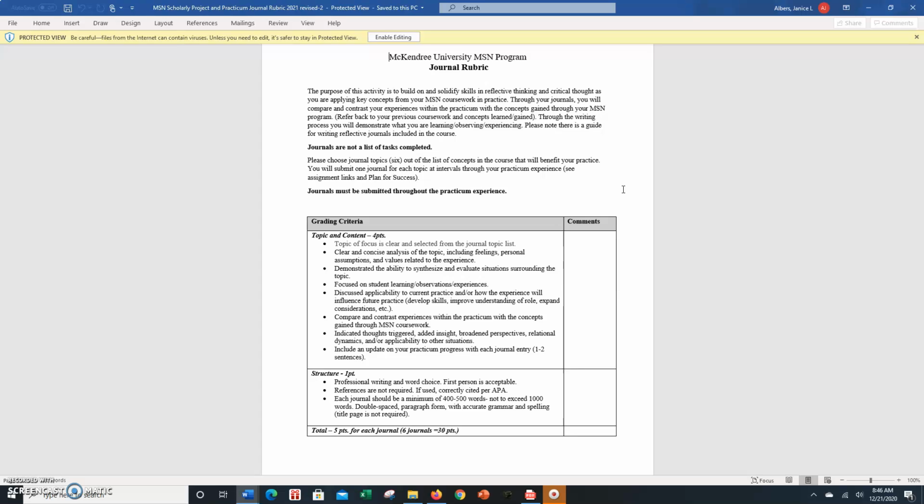So you will be completing a total of 6 journals, and you will be choosing some of the concepts that are listed in the course itself as the topics for your journals. You will submit the journals as you're experiencing that particular topic in your practicum. So it's not that you do your journals at the last moment. What you need to do is your journals in real time on those days that you're having those experiences, so that you can reflect on what you are learning, what you're thinking, what you're feeling in that moment.